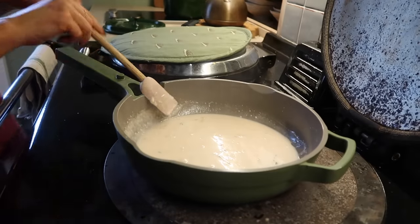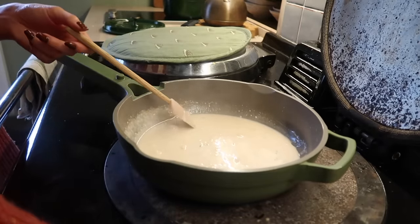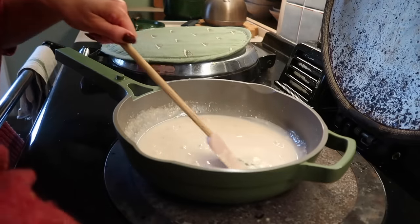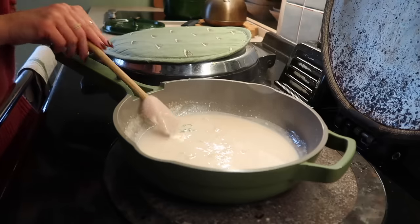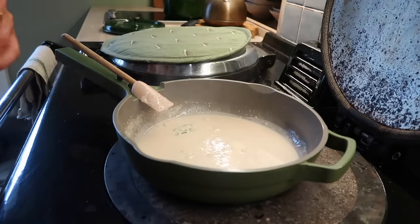My darlings, cheese sauce update. So there's a few things a little bit different to my normal cheese sauce. First of all, I'm using the hazelnut milk that I made in the last vlog in my nut milk making machine. So hazelnut milk instead of regular milk, just purely because it needs using up.